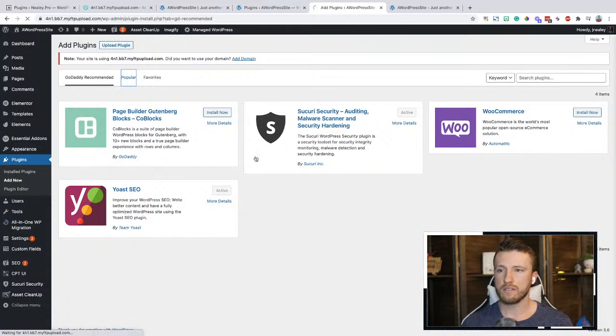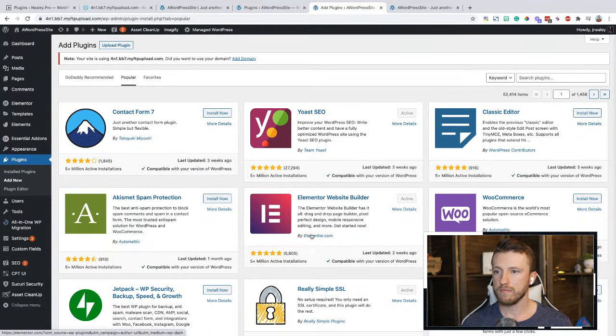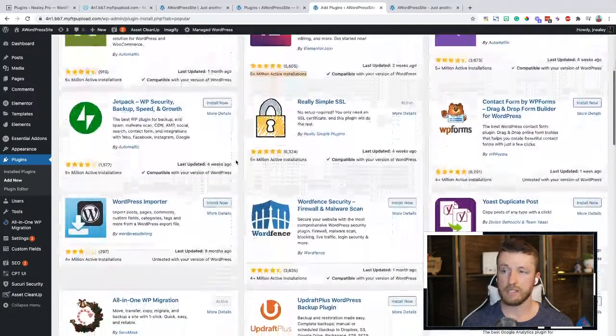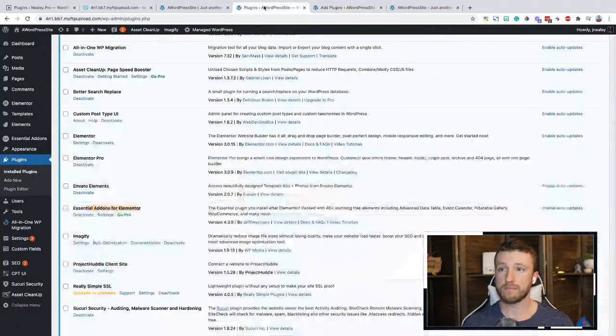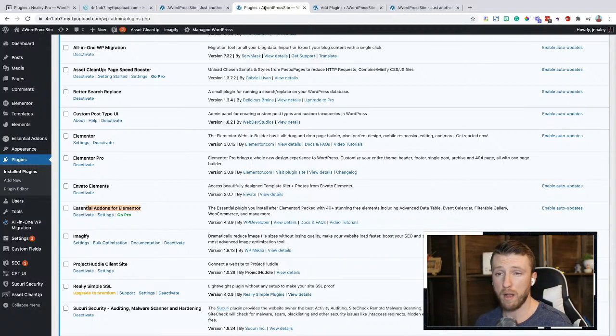Let's check that out. So I saw it on Popular. Yeah, 5 million active installs, which is insane. Yeah, you can see like no other designer type plugin comes close to that. And it's become so popular because of its ease of use and flexibility too.